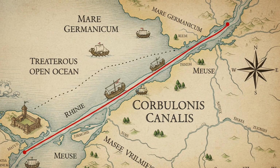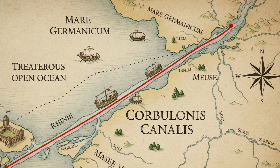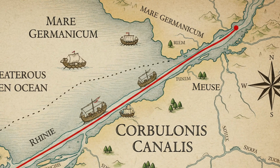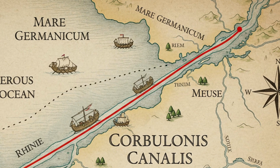The general Corbulo ordered the digging of a canal connecting the Rhine and Meuse estuaries. This was not only a logistical artery, protecting supply ships from North Sea storms, but also a way to keep the soldiers busy and disciplined during a lull in fighting.